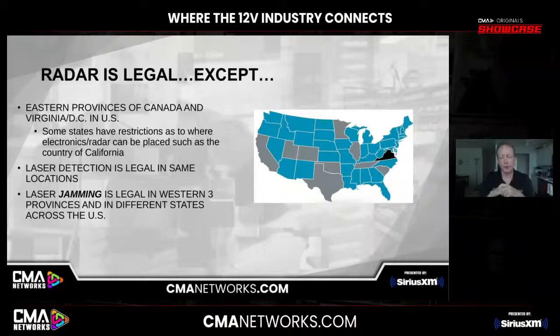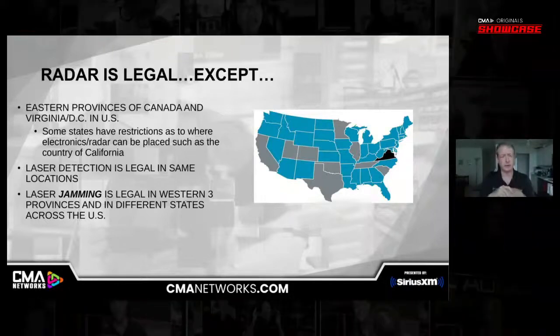But one of the things with radar that Michael had mentioned earlier: in the three Western provinces of Canada, radar is considered legal, and so you're allowed to use it for detection purposes. And even in the United States, it's considered legal everywhere with the exception of Virginia and DC. In our case, some states have legal precedents set in terms of where you can place a radar detector up on the windshield, such as California. Laser detection in the same context is also legal in every state, again with the exception of Virginia and DC.